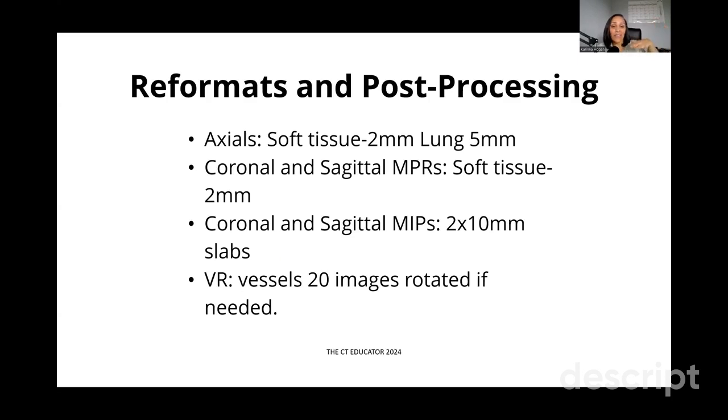And then if you're doing a CTA of the chest, not for PE, but for dissection or for AAA or thoracic aneurysm, you want to do a VR, so a 3D of the vessel, and 20 images rotated is usually pretty good.